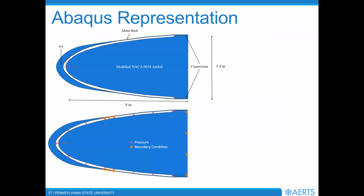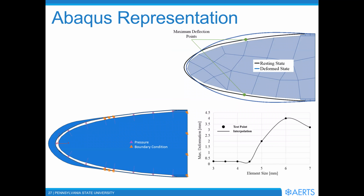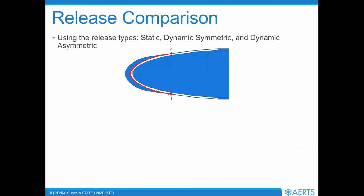So if we look at the meshing, once again, we must always confirm that we have convergence on our meshing size. And here we see that we reach convergence once the element sizes become smaller than 4 millimeters, which is what was used for this modeling. And also we implemented our static, dynamic symmetric, and dynamic asymmetric approach on the finite element structure.